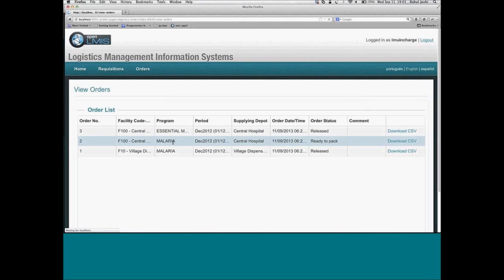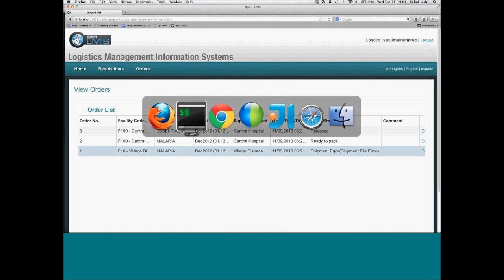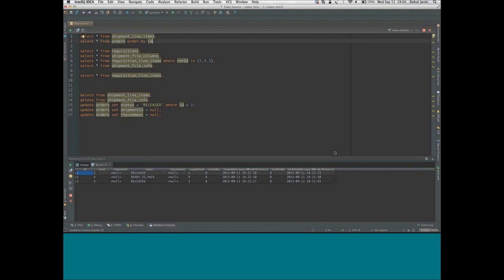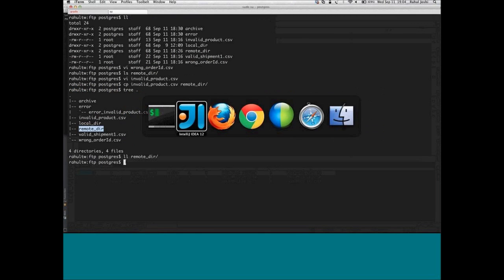And if you look at the order screen, this particular order now has a status of shipment error. Similarly, if you look into the GD, here also you can see that there is an error for this particular order. So this was the first invalid scenario that we have done.